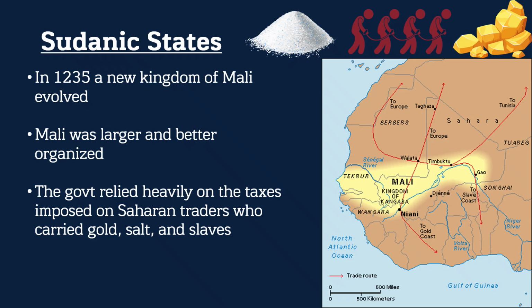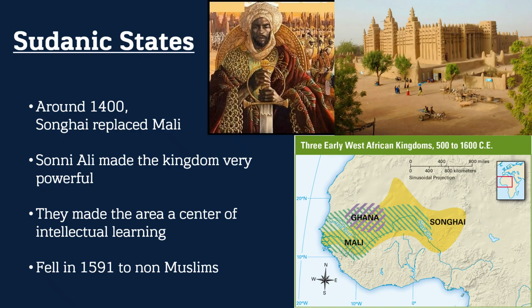Now, with the fall of Ghana, we see the rise of Mali. Mali is bigger, it's larger, it's better organized, still relying on gold as a major point of trade, still relying on salt, and using slave trade to the Arab states in northern Africa. It is going to be quite an economic power, again, growing in its expansion. We see the creation of Timbuktu, which is a major trading point for when the British invade and try to colonize West Africa. But in 1400, the Songhai will replace the Mali Empire, again, even bigger and better than the previous two.